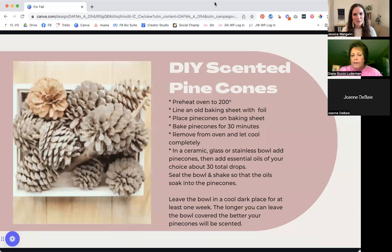This one, so simple. If you need something to do with the kids, if you take them to a park, or if you live in the country like I do with tons of pine trees, we collected the pine cones. You put them on a baking sheet for about 30 minutes to remove any critters, or any fungus or any mold. You let them cool, and then I have done it in a plastic bag, actually. Dumped a bunch in a plastic bag, put some glitter in there, put my essential oils, and you shake them so that it soaks right into the pine cones, and then you just leave them.